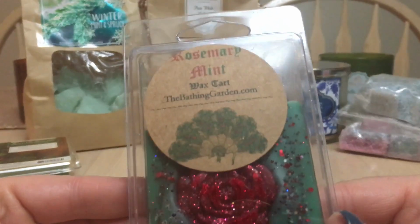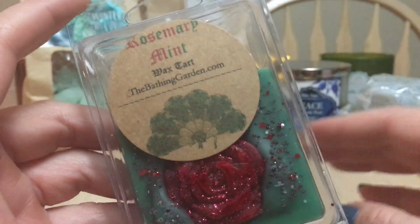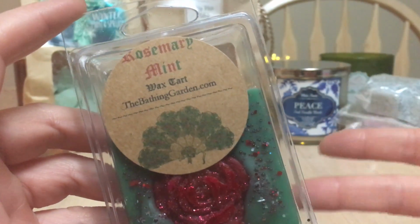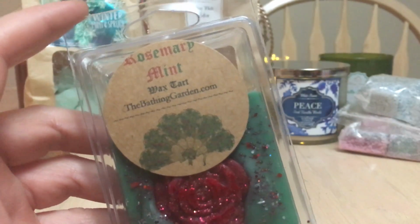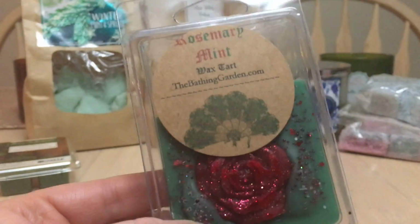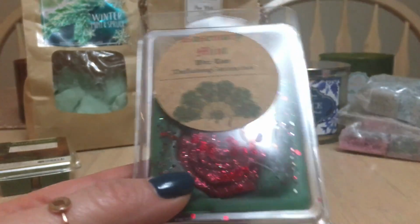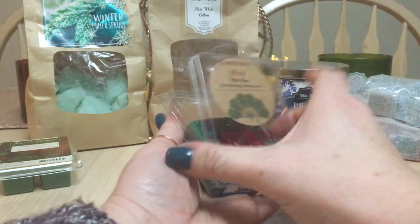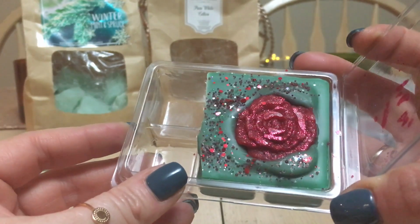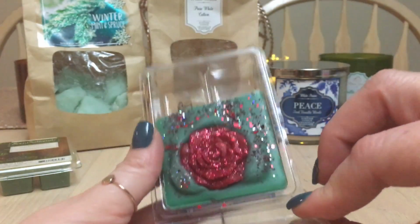So then we have Rosemary Mint from the Bathing Garden. This is pretty darn good. The only one I would say is close to perfection like this is Sheldon from Super Tarts. This one's rosemary, peppermint, and spearmint. The other one's rosemary mint, I think it just is, from Super Tarts. But I really enjoy this. I've melted these 2 cubes, one in my bathroom right now actually, and the other one's in my spare bedroom, just in a little tiny warmer, like a plug-in.